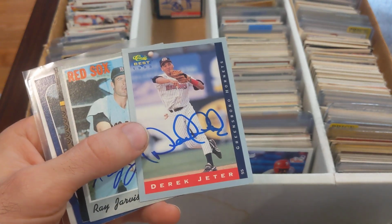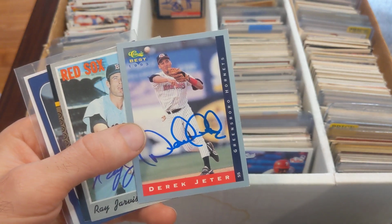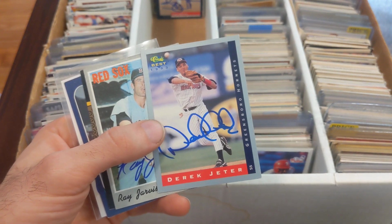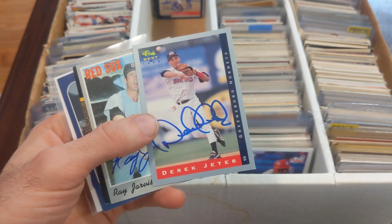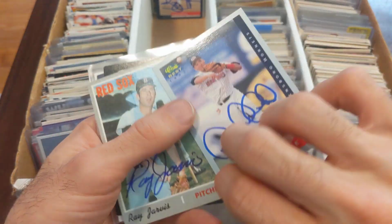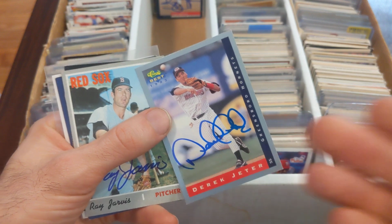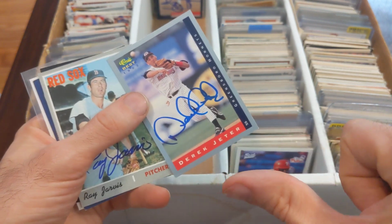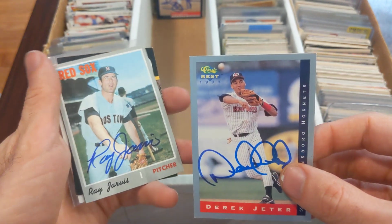This is why you do this, guys, for stuff like this. I don't know what Jeter goes for, but I'm talking right now about Chipper Jones maybe getting $100. This is why you search through this stuff. As for Derek Jeter, there are two guys in the 90s you're looking for: Ken Griffey Jr. and this guy, Derek Jeter, the captain.